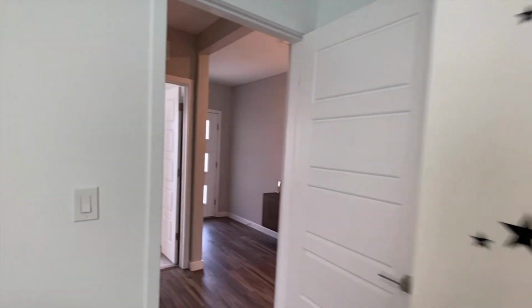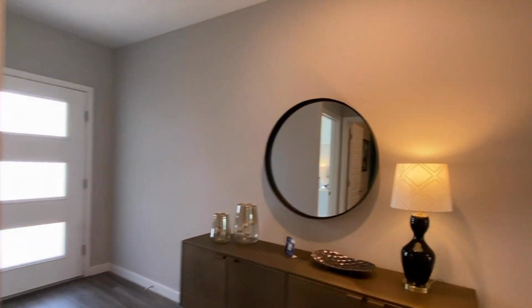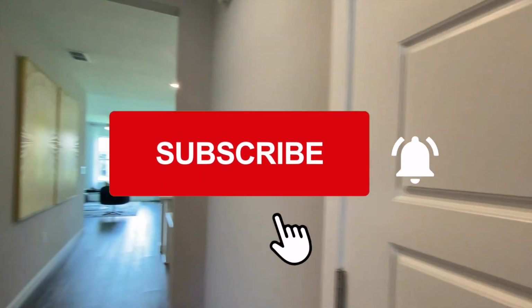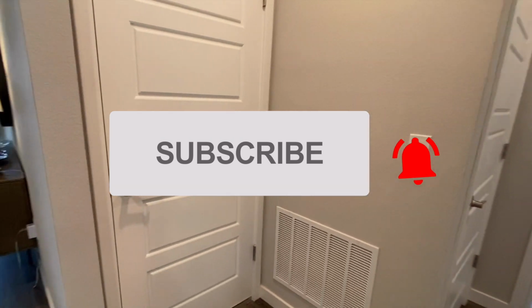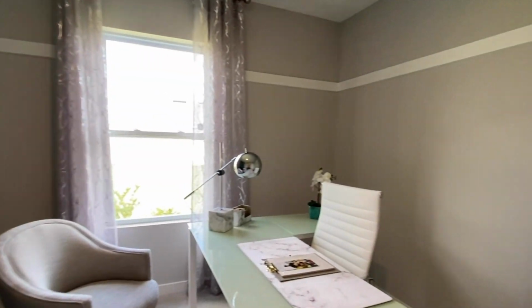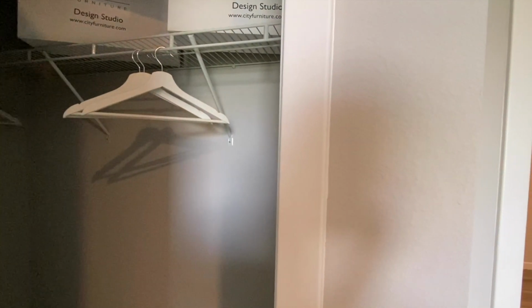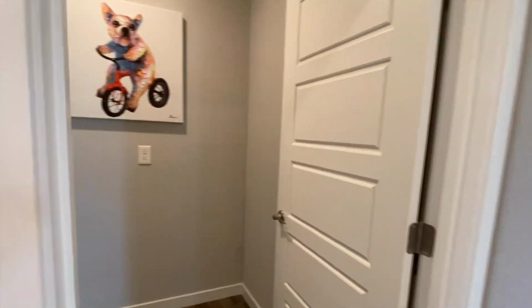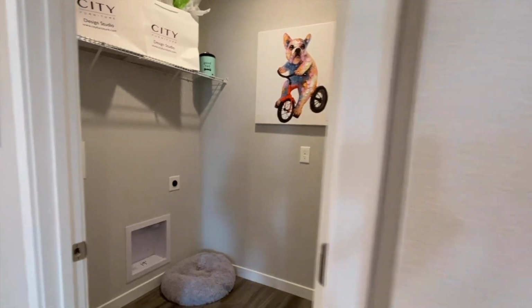And then we come back out to the foyer where you have the main part of the home. A linen closet across from your bathroom. This would be your garage. You have a 2-car garage currently being used as a sales office. And your third bedroom, and closet. Here you have your laundry space.